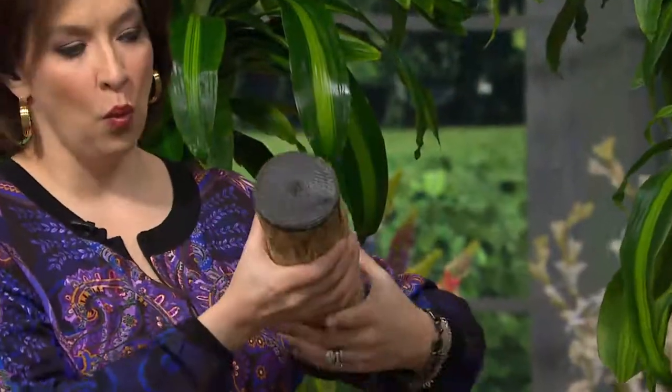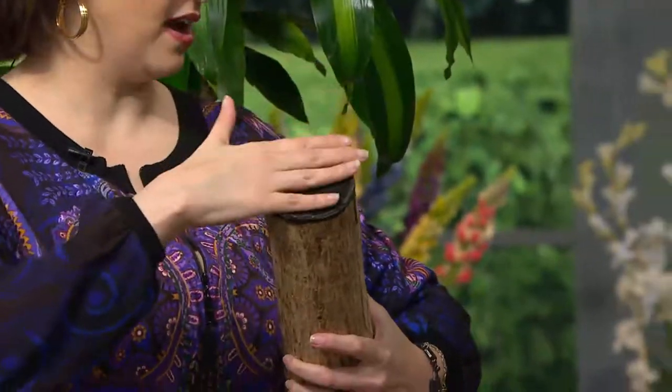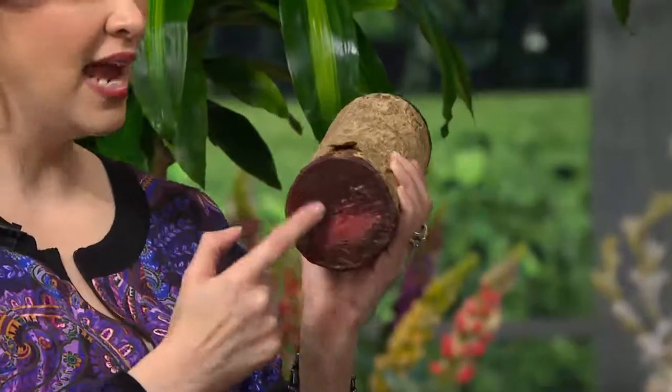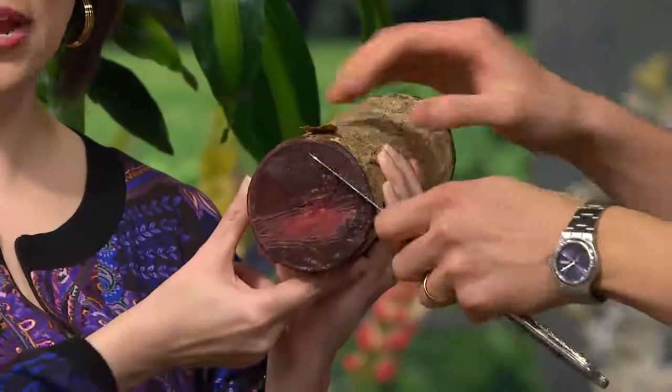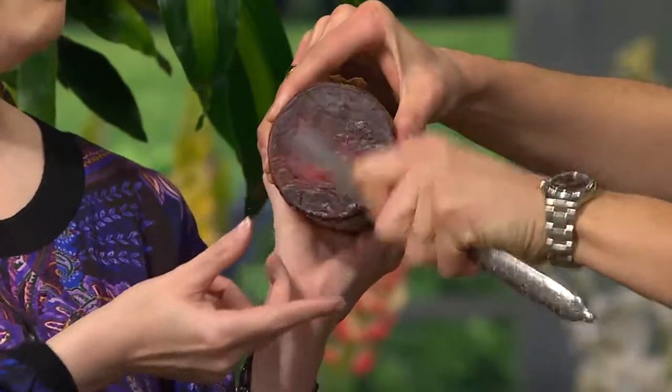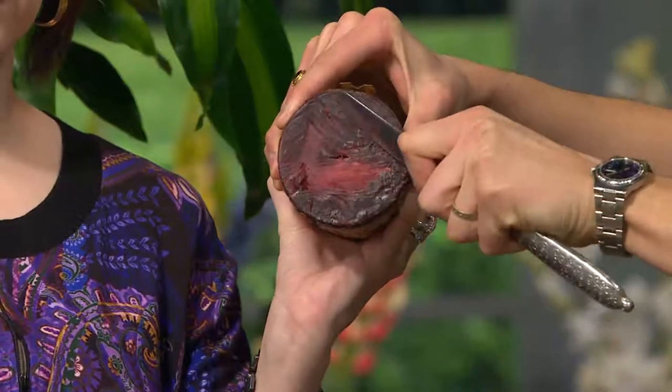Now understand, one side is going to be covered in a green wax, and you're going to leave that there. The red wax, as you see down here, we started scraping this away. You take a little butter knife, and you're going to scrape away until you get down to the wood. Do we need to scrape all of it all the way off? As much as you can. It's really easy. It's soft wax.